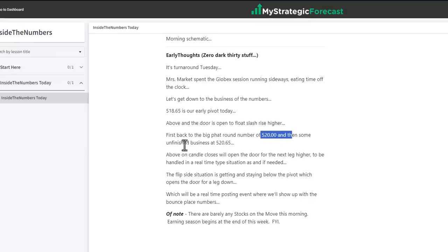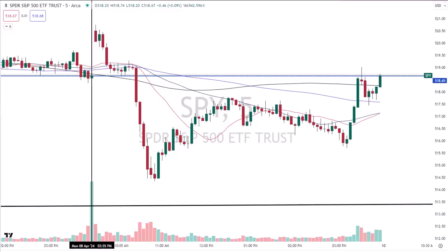It's a big fat round number, but there was unfinished business at 520.65. So we had a pivot. If you're above the pivot, 520.65 is a target. Below the pivot, we have different targets. 520.65. We think better in pictures.